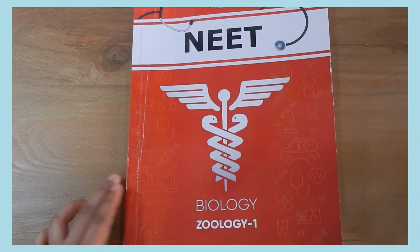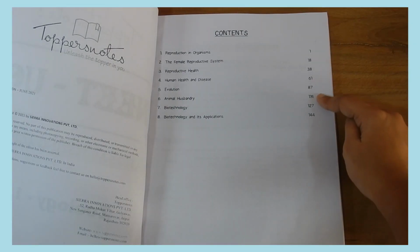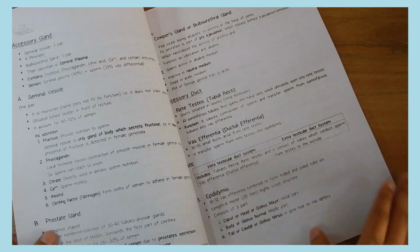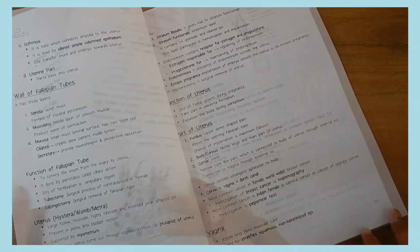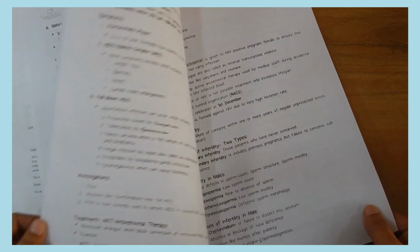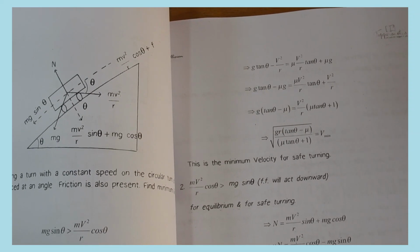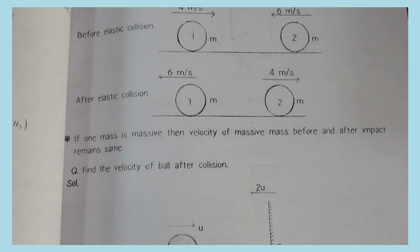Now if I talk about this book, Zoology 1, here you'll get chapter names and then these are the notes. They have given a diagrammatic way of presentation, topic wise examples, tables and mind mapping technique. For physics, they have given detailed analysis with examples. You'll also get formulas, important concepts, explanations and notes as well.